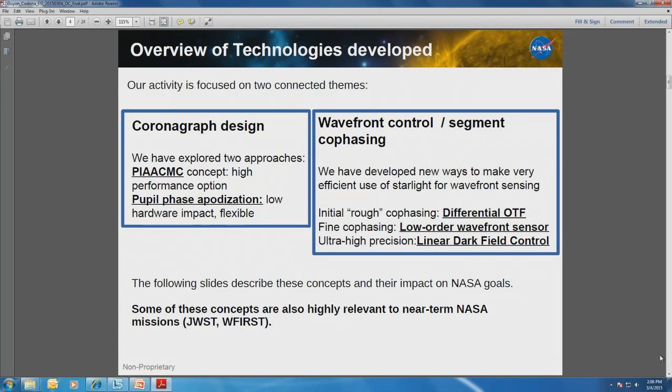All right, also we've been working on wavefront control and segment co-phasing, a technique which I've developed over the last couple years called differential optical transfer function, and I'll talk about that, which is a very simple technique that can be used with basically no hardware impact on a system to do segment co-phasing or measure aberrations in the pupil plane. And then the higher order techniques, the low order wavefront sensing, and a very high quality technique, which is new, called linear dark field control.